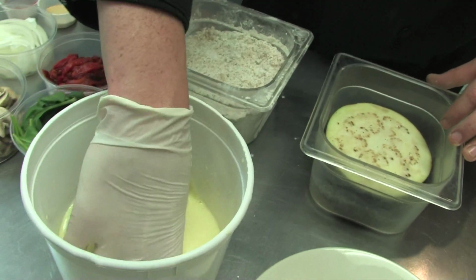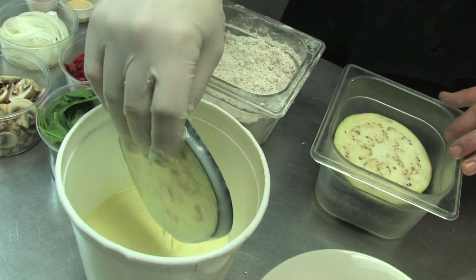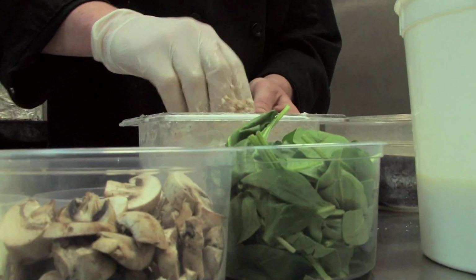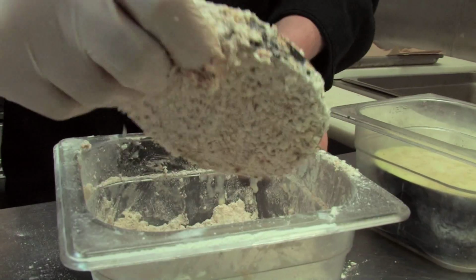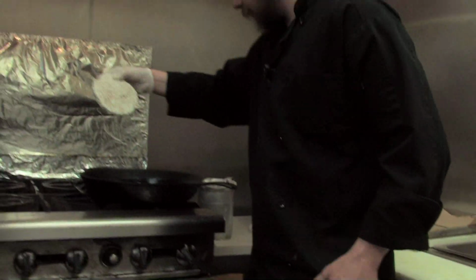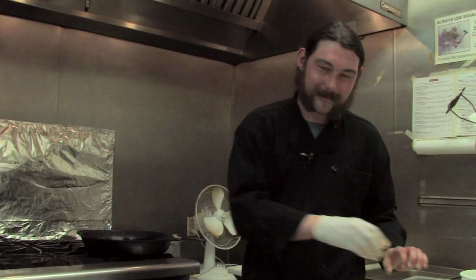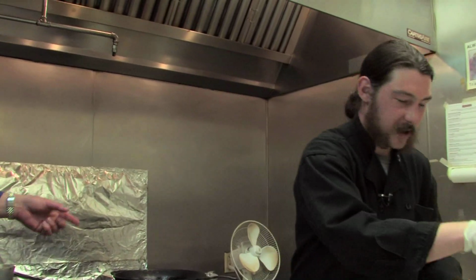He dunks the slices of eggplant into the egg wash, then into the seasoned breading. And then into the dry. It's completely coated, gives it a nice casing. Go right into the cast iron with this guy. A little hot oil, I can tell. That's great. Look at that. How long will that take to fry up, Chef? Just a couple of minutes.